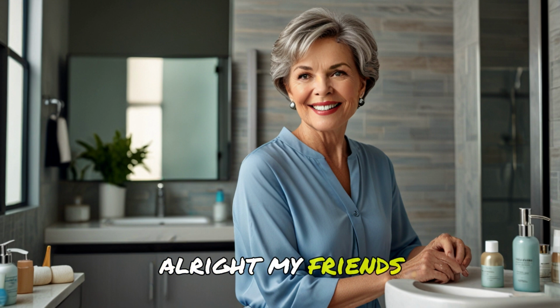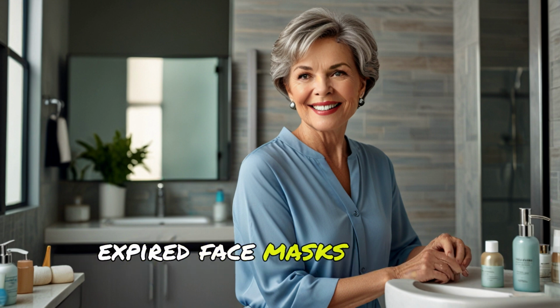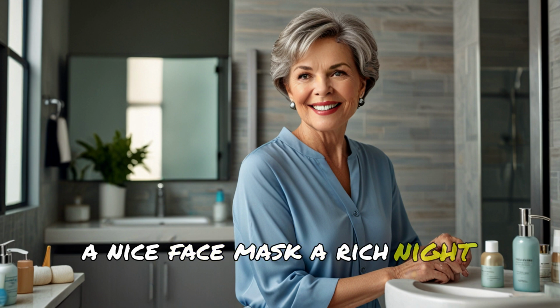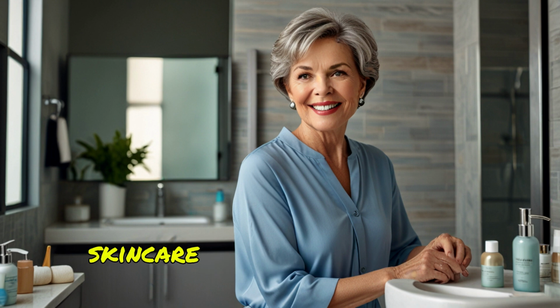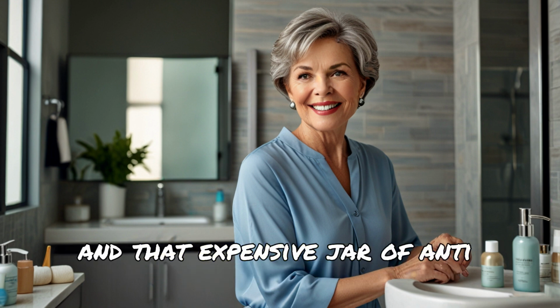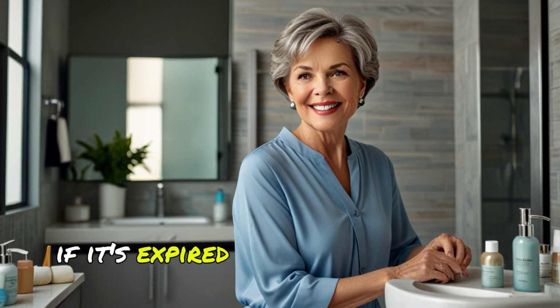All right, my friends, we've made it to the final clutter culprit in your bathroom. Expired face masks and old skincare jars. Now, I know many of us love a good skincare routine, a nice face mask, a rich night cream. It's all about self-care, right? But here's the thing, skincare products don't last forever. That half-used face mask that's been sitting in your cabinet for over a year, it's probably past its prime. And that expensive jar of anti-aging cream you've been using sparingly to make it last, if it's expired, it's no longer doing you any favours.